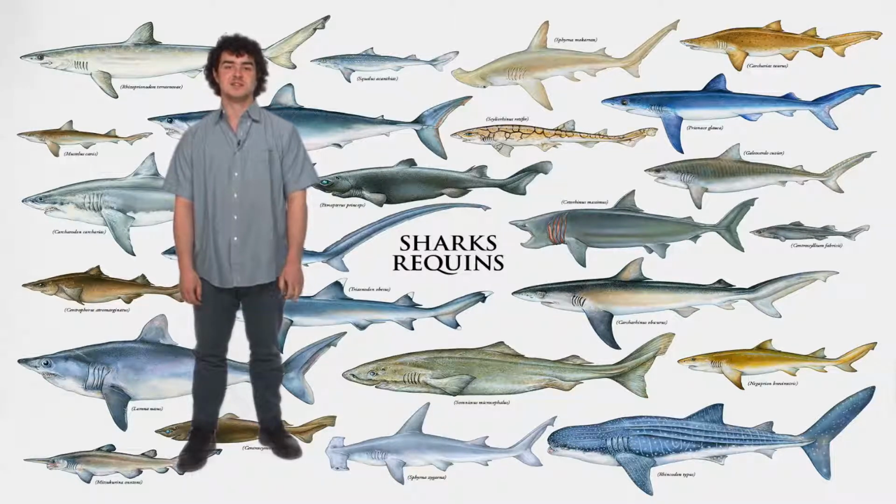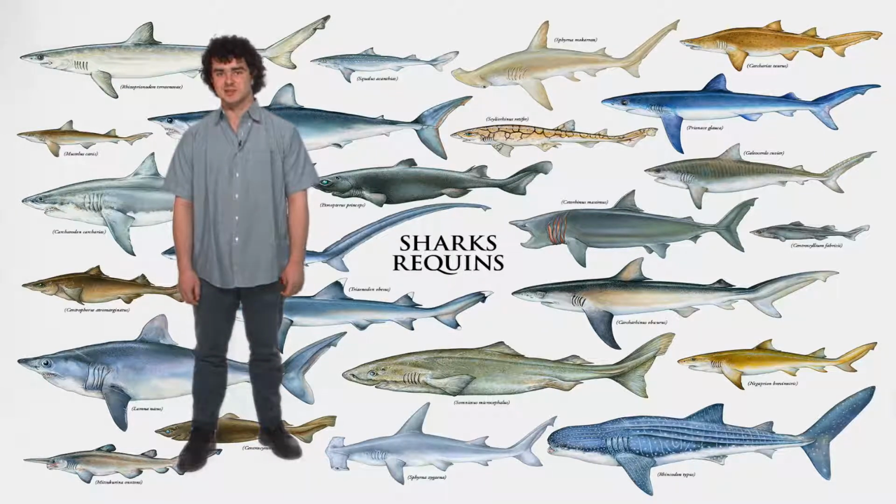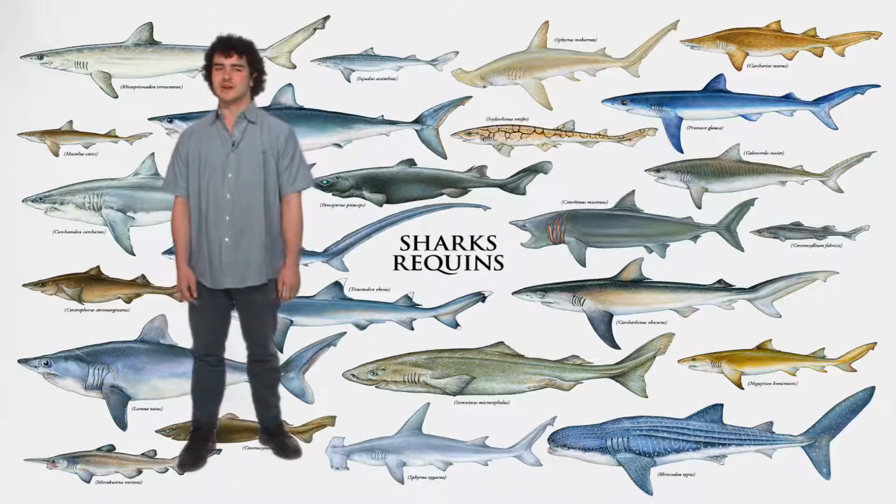Sharks exist in all seas and some freshwater environments like the bull and river shark, and have been on the earth before dinosaurs and trees even existed on Earth. A shark's life expectancy is about 15 to 150 years depending on the species, and they only produce a small number of young at a time.